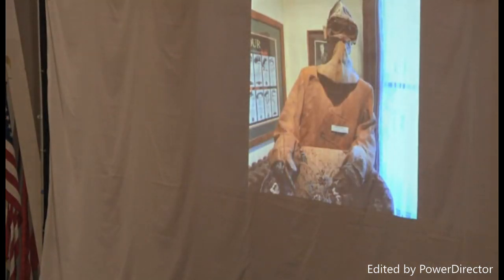Now this picture shows later Army-issued equipment. Notice the body protection against mustard gas. It was all the way down to the fingertips. I think Dr. Browning, the museum, has an example of this somewhere.